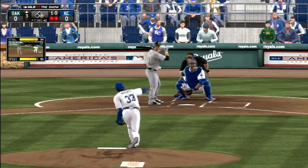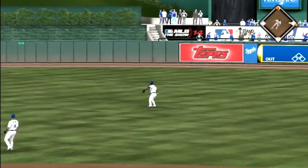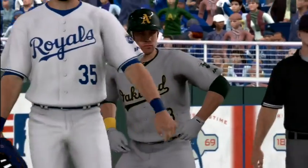Coco gets his lead. Here's the pitch. Swing and a ball bounced back up the middle. And that'll get by into center field for a base hit. Throw will hold that runner at second, so there are 2 on now with 2 away.